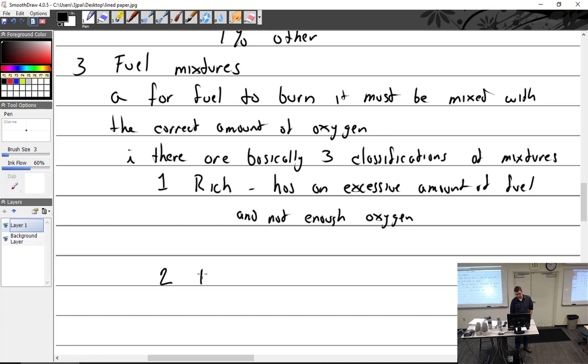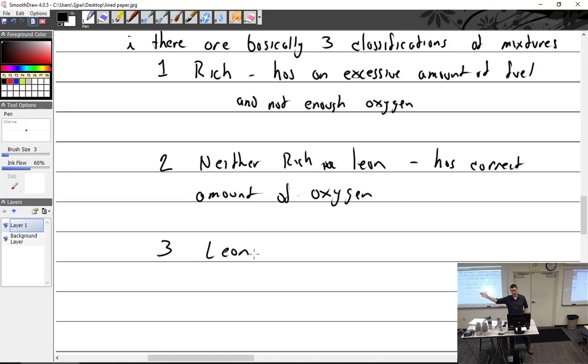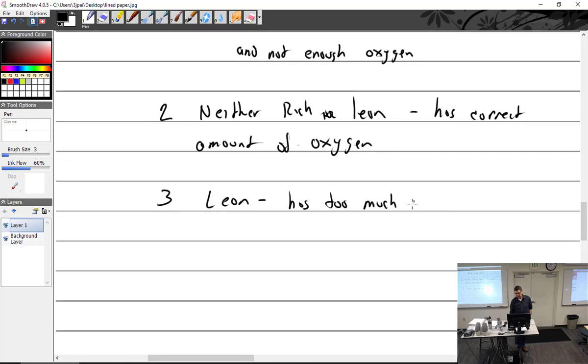Number 2 is neither rich nor lean. It's right in the sweet spot. So it has the correct amount of oxygen. And 3 would be lean, so running through the whole gamut, you've got rich all the way to lean. So lean, what do you think that's going to be? Excessive, yep. It has too much or excessive air, or not enough fuel.